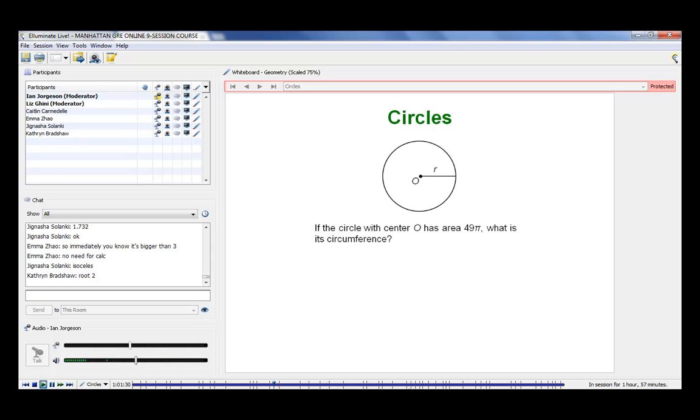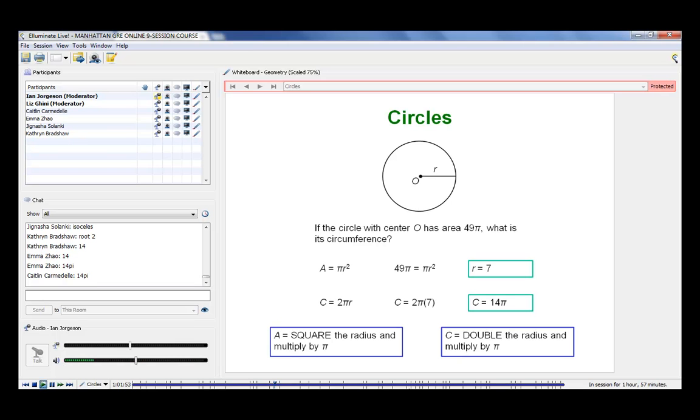Type in. Fastest one to type it in wins. What's the circumference? Nope, not 14. Not 14. There you go, 14 pi. Be ready to work with this quickly. We know the area is pi r squared. And so that means that if we've got an area of 49 pi, we just need to take the square root of the number and drop the pi.